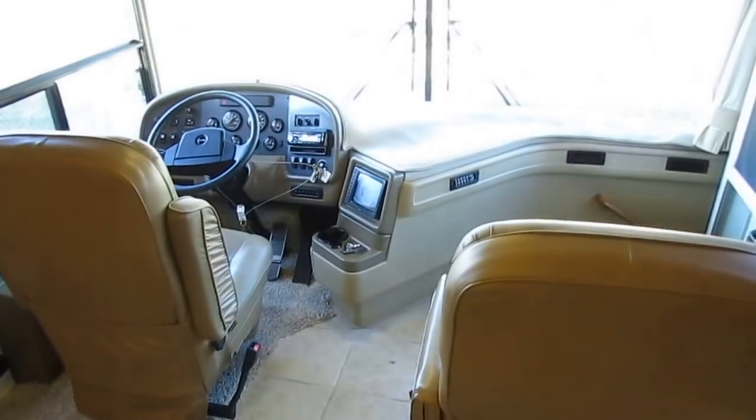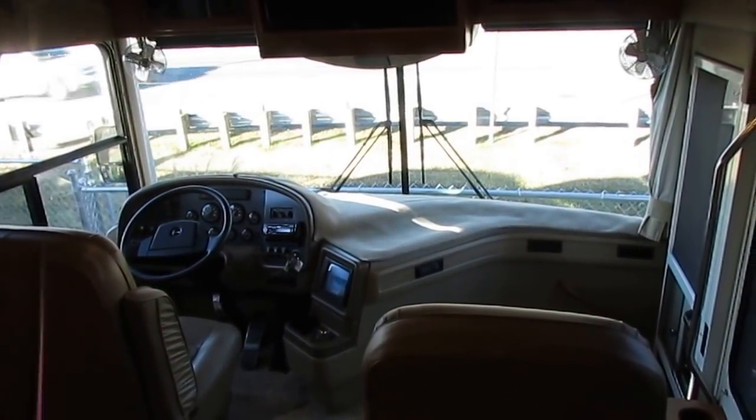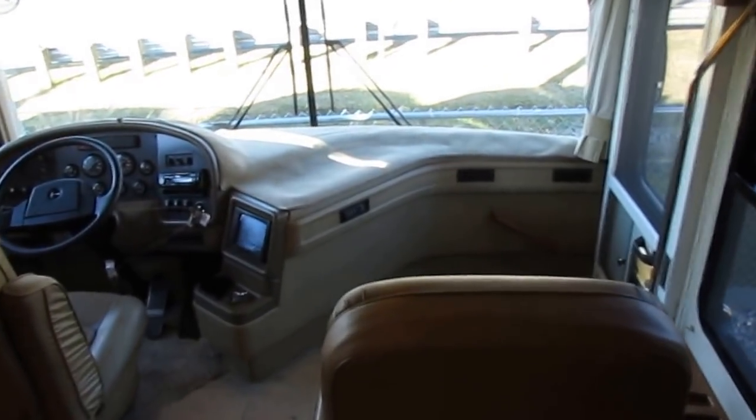Because you do not buy, like I said again, RVing is not a cheap hobby. You do not buy an RV to save money. You buy it for the experience. And these things are not economy cars.